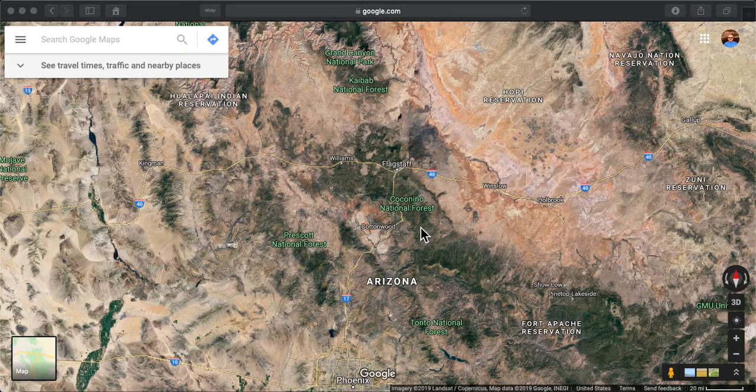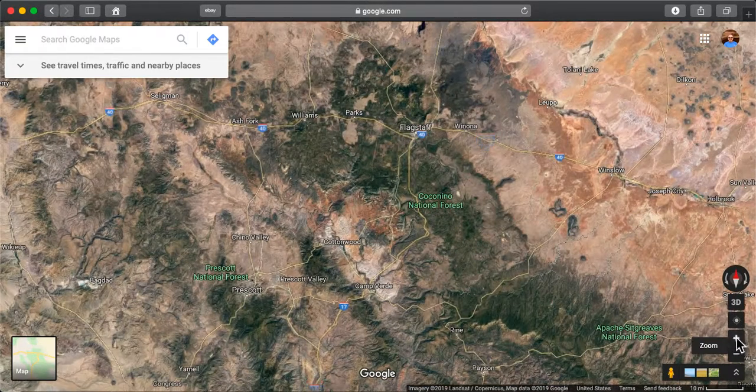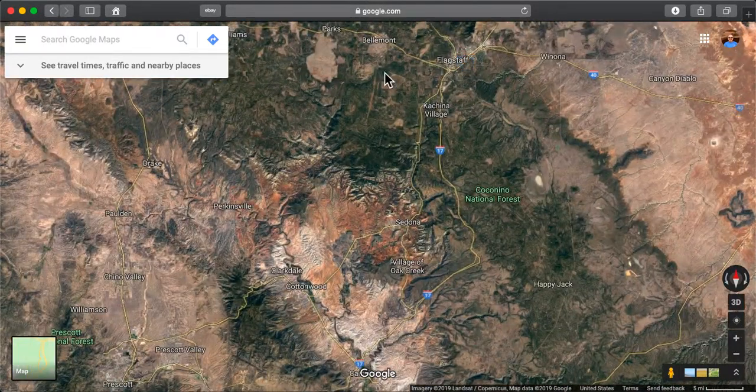There's Flagstaff. You can see the Ponderosa pine forest going through there. Pretty huge area. That's the Mogollon Rim. It's the southern extent of the Colorado Plateau. And then you drop off of the Colorado Plateau into the Verde Valley, and that contains Sedona. So the main highway is 17. This is a really nice road.